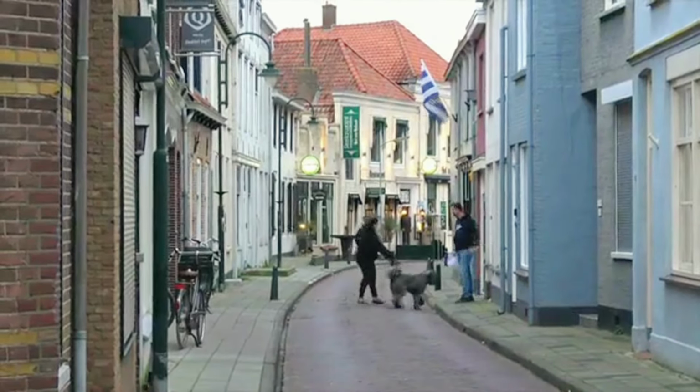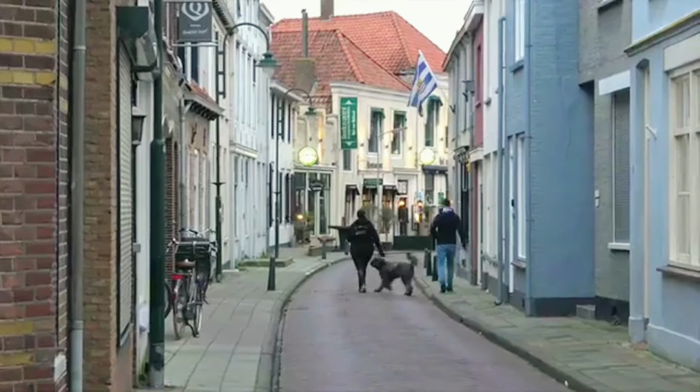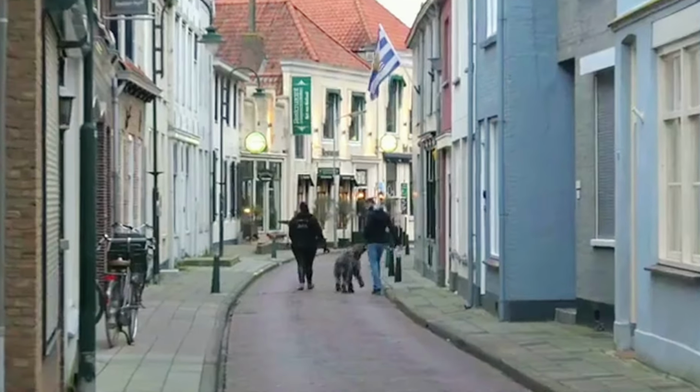See the Zeeland flag flying there in Tholen? Love it. Oh, that's another very cute street.